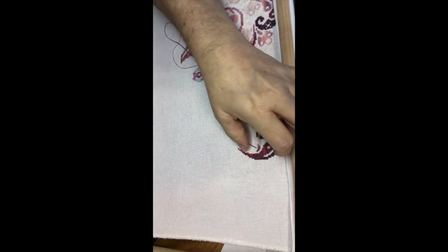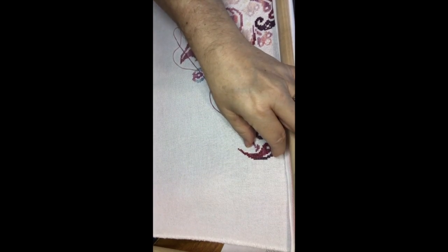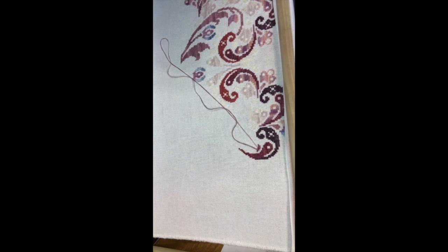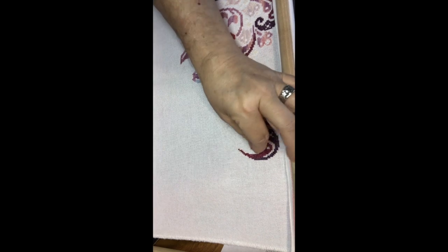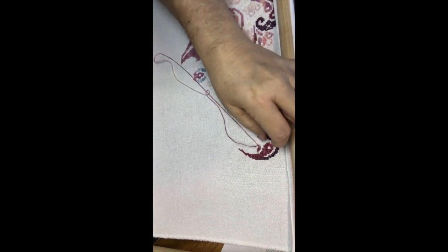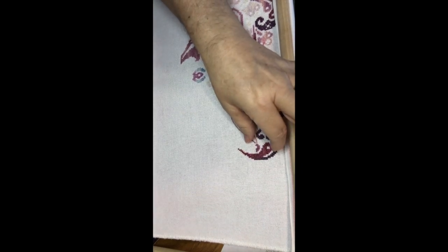I have thoroughly enjoyed this piece, and if you're looking to do a Glendon Place for the first time, this might be a good one to start. The colors are beautiful, they're highly variegated, and they are absolutely like butter. To stitch with the silk is just wonderful. But what I like about this piece is that it has blocks of color. They're not so big that you get bored with them, but they are nice swirls of color.